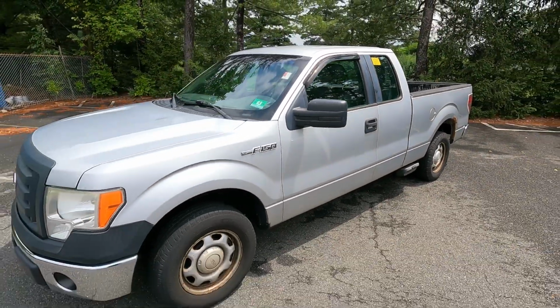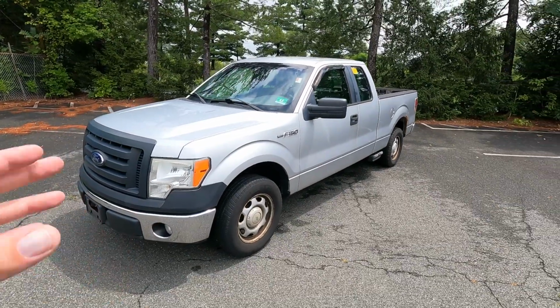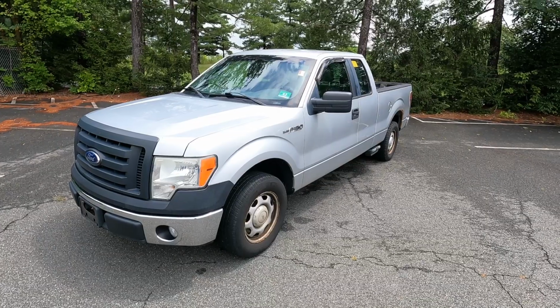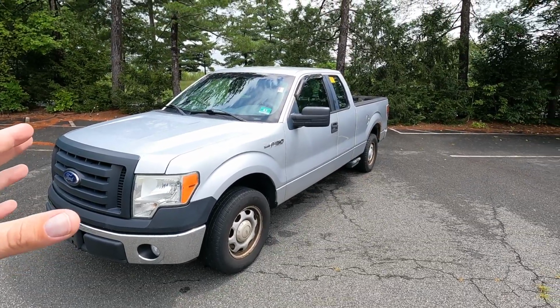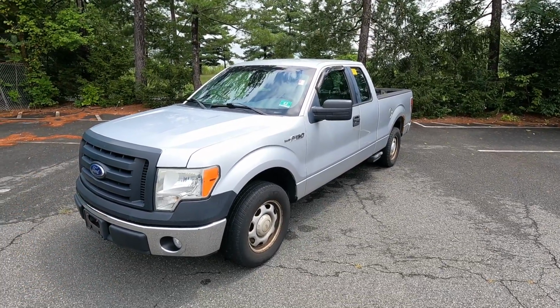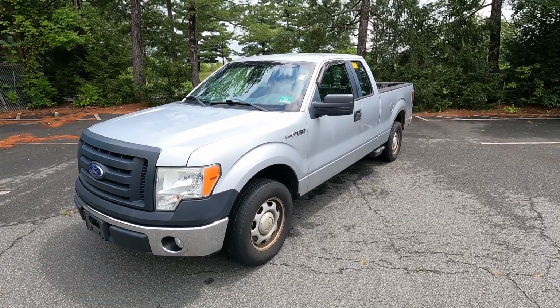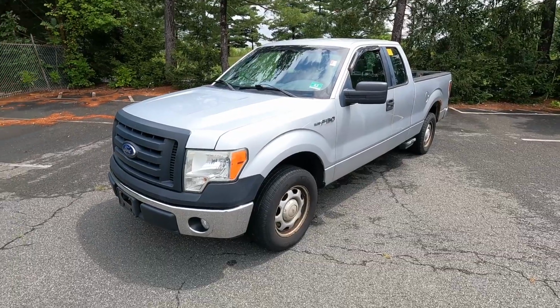And my question again to you, with the condition it's in, the 143,000 miles, the possible rust issues underneath the truck, the body, the fact that it runs well, the interior condition, what do you think? What value would you put on this vehicle as a trade? That's what I'm curious about, and that's what I would like you to put in the comments.